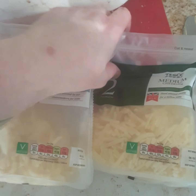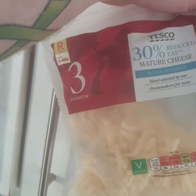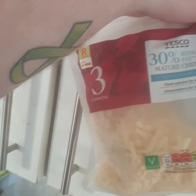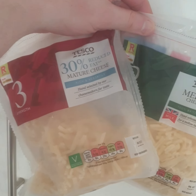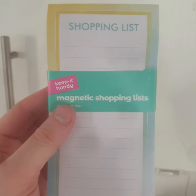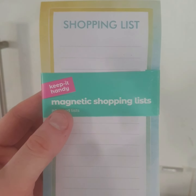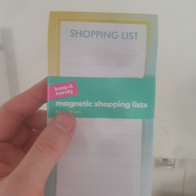2 lots of cheeses. So the medium cheddar, and I got the 30% reduced fat. I'll just pick up any one, just the first one that's there. Yeah, 2 of those. I think they're in the Clubcard deal. I picked up this, and keep it handy. Be happy. Shopping list. I always want to write a shopping list, and instead of pulling pages out of my magazines and books and notepads, I thought this is more handy. So yeah, only £1 something.